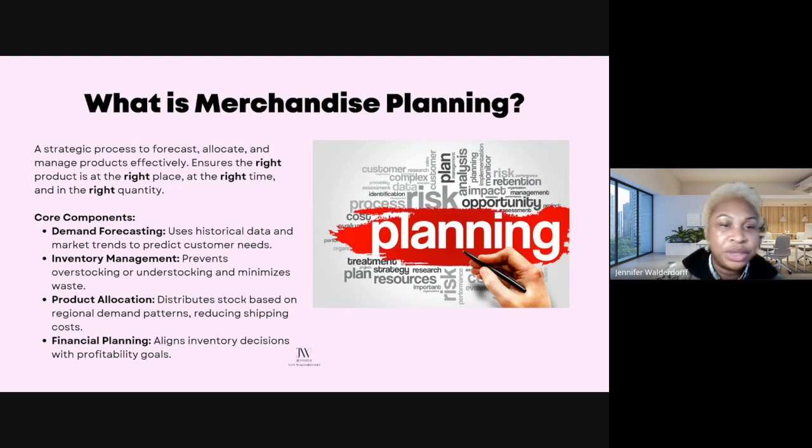The inventory management. Where is all of your stock? So that's everything that's due to come in, everything that's going out, including the returns, and how much stock you can ever sit on at one period of time. Product allocation. So this distributes stock for wherever it has to go, based on the demands, the shipping costs, the travel rates, etc. Then you have financial planning. So this will align all of your inventory decisions with your profitability goals.